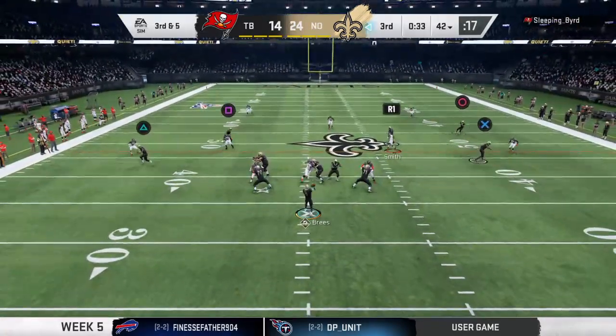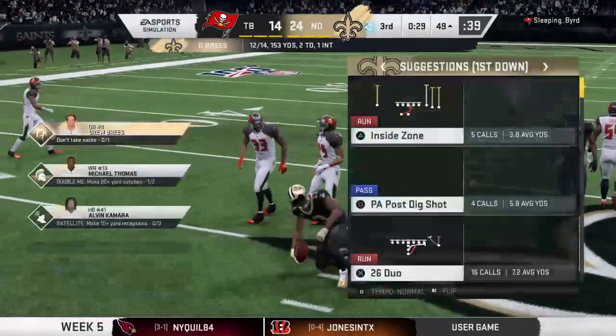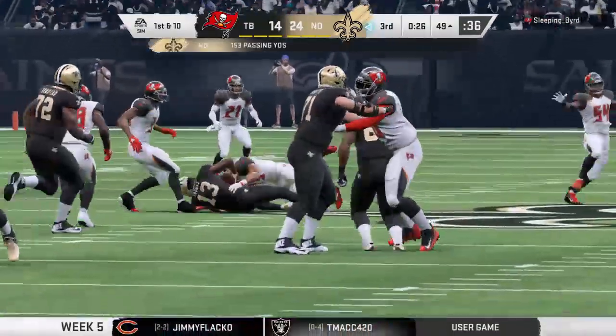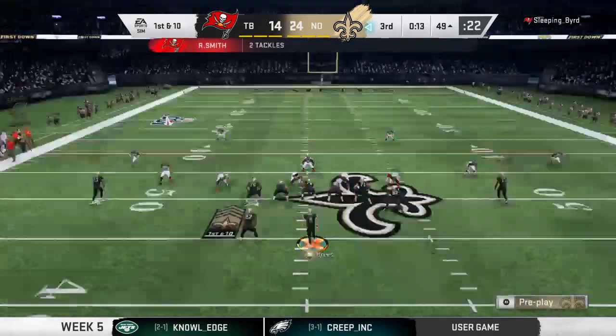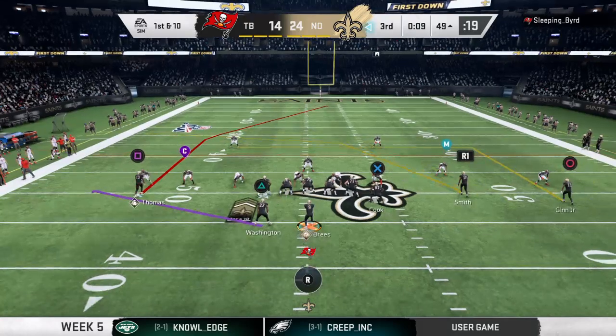From the gun on 3rd down, Breeze. Open man is Michael Thomas. And he's got the 1st down yardage there as he takes it just across midfield. Catching that. Breeze on the hook up to Thomas for the New Orleans first. So from Buccaneer territory now, it's 1st and 10 at the 49-yard line.